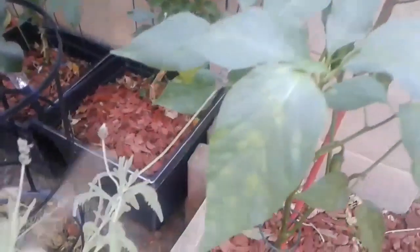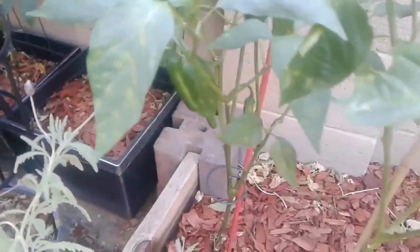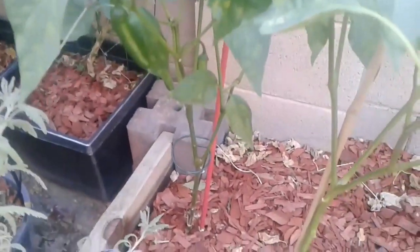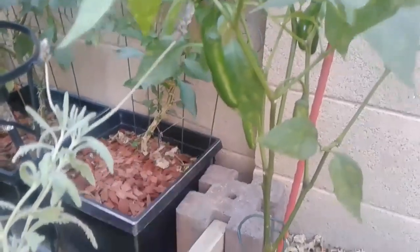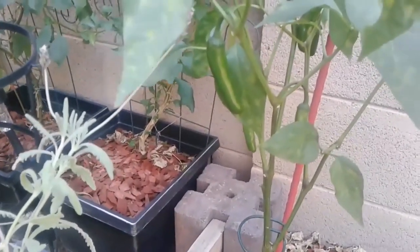They got fruit, they got sick. As you can see, there's still spots on the leaves that I've been cutting back, and they grow, they're fine, and then they kind of get sick again. The fruits on them have not grown past this size, so I don't know if they're going to or what.